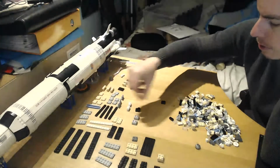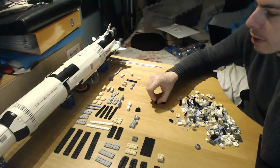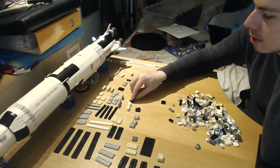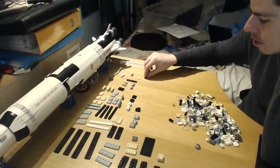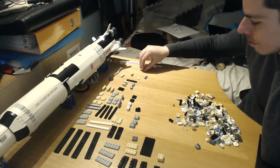I've done this before. This is going to look quite nice when I'm finished, but immediately it's a lot of work off the bat that we're going to have to deal with.